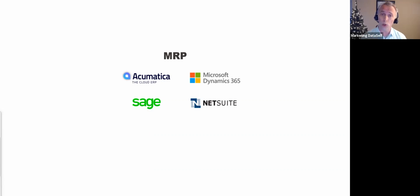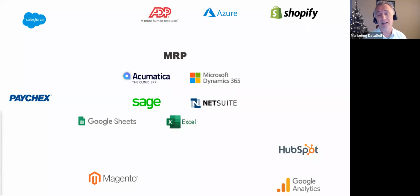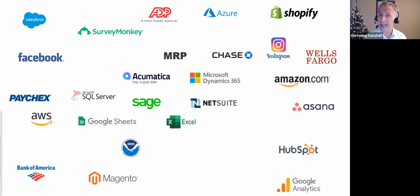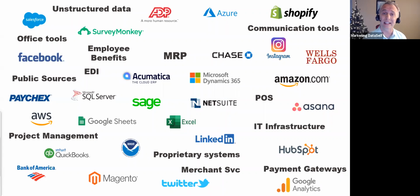But usually, if you're a manufacturing company, you probably have a lot of different data silos. You might have Excel for many reporting or data sources, or maybe Google Sheets. You might use CRM like Salesforce, HubSpot, Sage CRM, Acumatica CRM. You might have e-commerce, Shopify, Magento. I mean, there's a lot of different data sources that people use to run their business. DataSelf alone, we are a small business. We have more than 20 different systems to run our business.